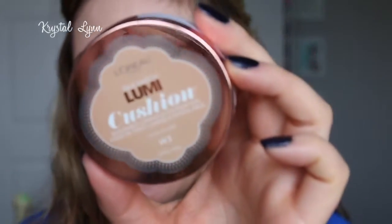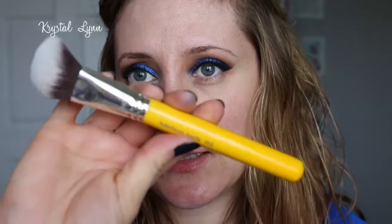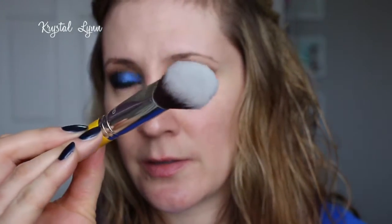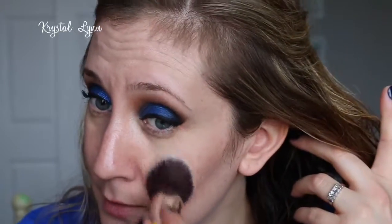Okay, so I'm going to do my foundation. I'm using the L'Oreal True Match Cushion Foundation, and I have the shade W3. I love this foundation. And I'm going to use the Bdellium Tools 968 brush. It's one of their BD HD brushes. I love this for applying foundation, guys, especially this foundation. I've been using these two like no other. So I don't use the little spongy thing it comes with. I just dab the brush into the product. The only thing is there's only 0.51 ounces of product in here, so it's going to go so fast. So let me show you.